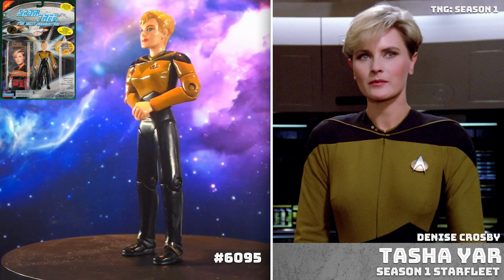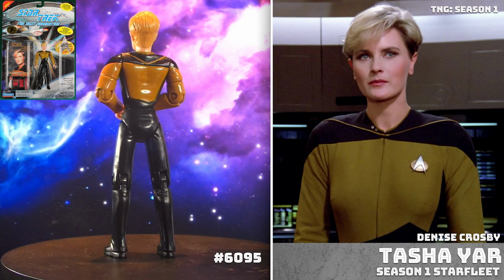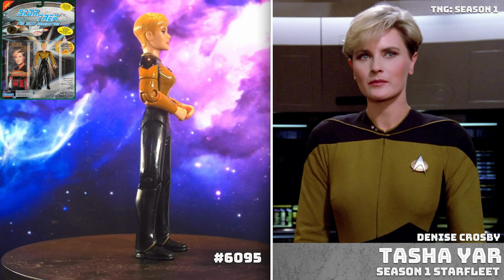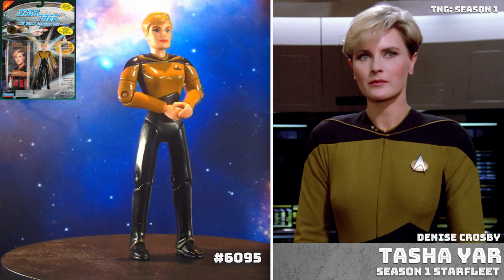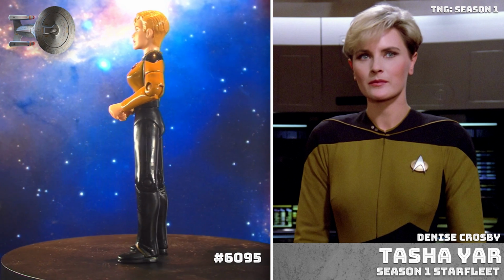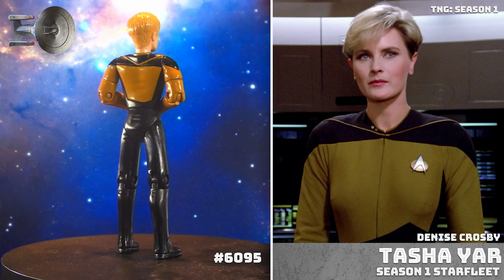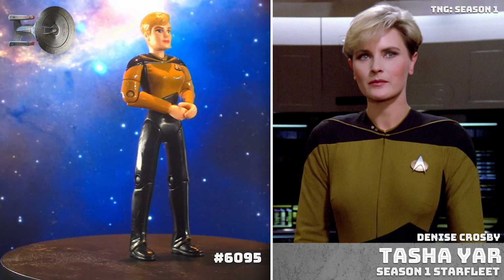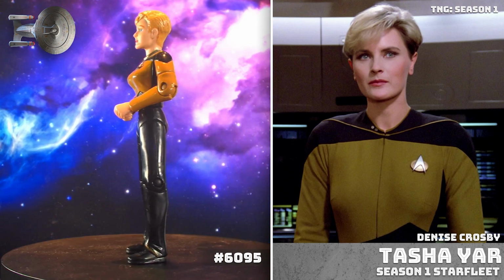And interestingly, one of the other people who auditioned for this character was Marina Sirtis, who went on to play Troi. But Denise Crosby got the role, and so for the first three-quarters of season 1, she was the badass action star, who basically was the pre-Worf on the Enterprise. Now, before we talk about what happened, let's talk about the figure.